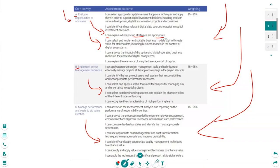You will be able to answer this if you have good knowledge from the P2 syllabus, where you have studied price skimming, penetration pricing, loss leader pricing, all of those different strategies. You will only be able to explain if you have gone through your P2 material. As you can see, these I can statements are a mixture, so let's look at another topic, which is the last one.